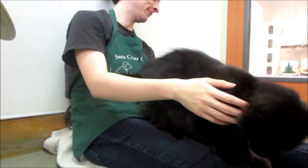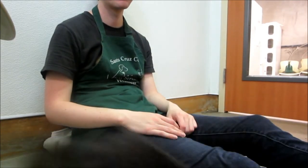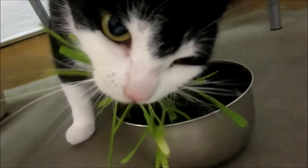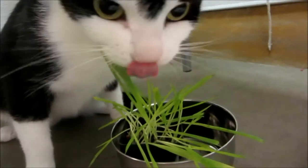Especially the back. It's funny, your tail almost hit the camera there. So, oh, Godzilla tail, look out. Then she just knocked it over. And this cat, she's just going all out.